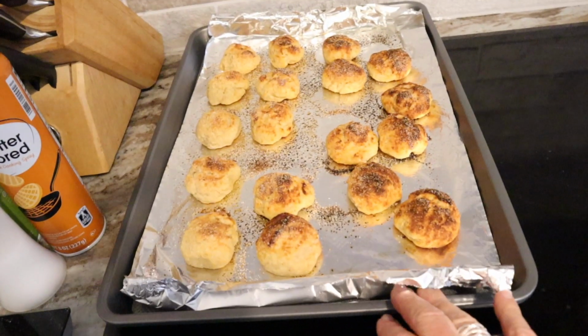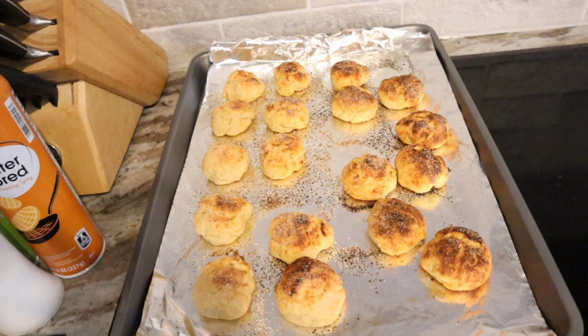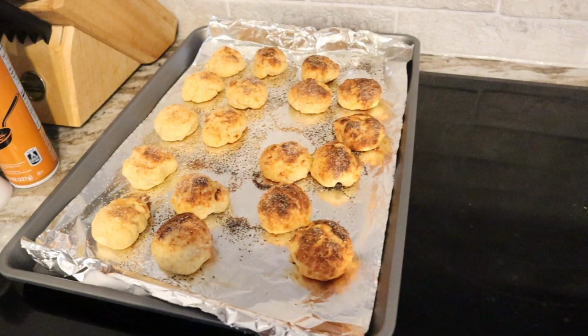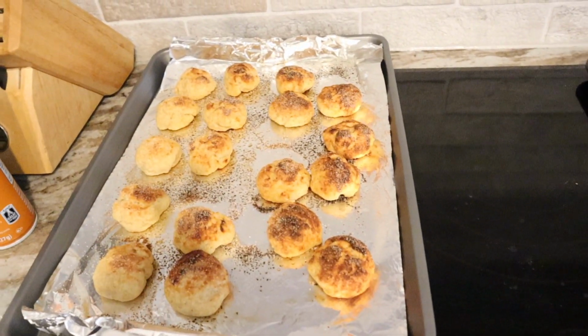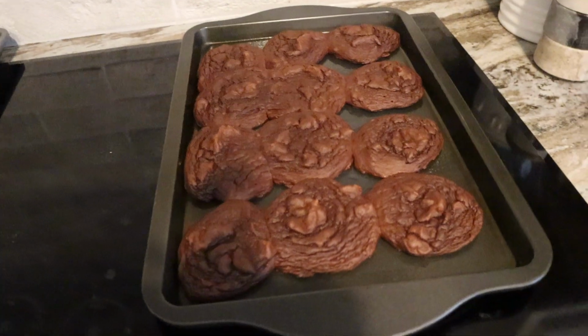So here are the garlic rolls that I just pulled out of the oven. I think that they will be fine, even though a couple of them are overcooked. That's just where I put them under the broiler. You always have to watch that. I should have known better than to get distracted for like a minute. And then I was like, oh crap. Anyway, and here are the cookies.